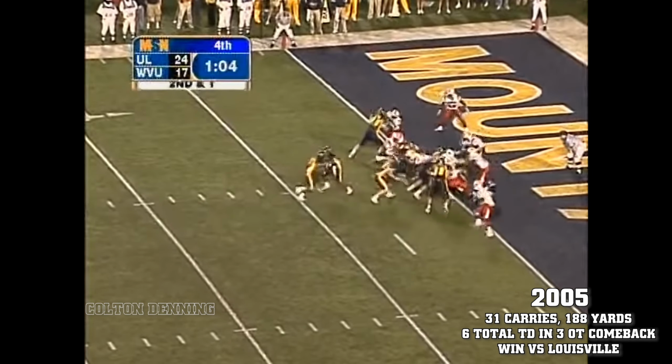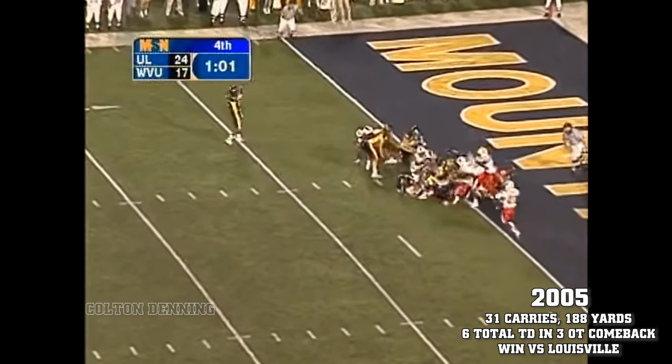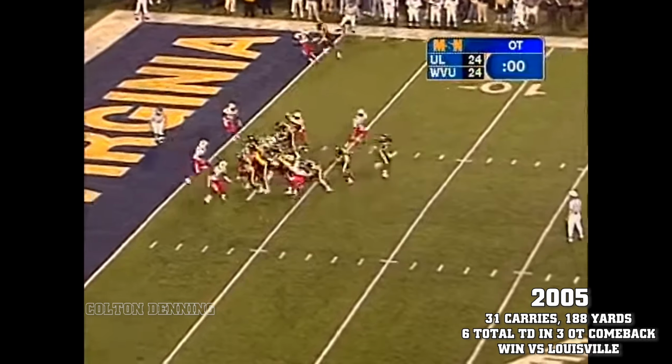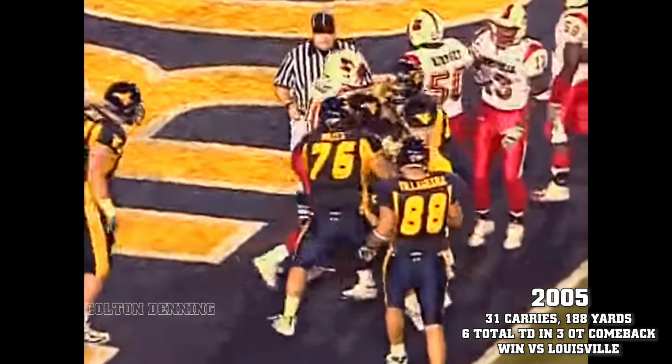White under the center. Hands the ball off. Slaton is going to be hit. He lunges ahead. He's in. Touchdown. West Virginia. Under center, Pat White takes a snap. Handoff, Slaton, he's in. Goal line, touchdown, West Virginia.